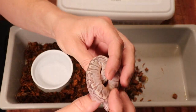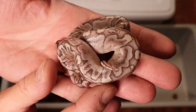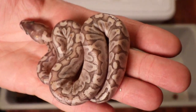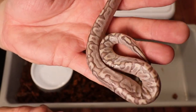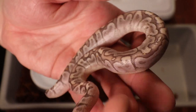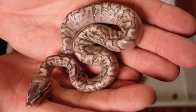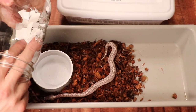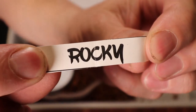Alright, so here is the last bamboo of the clutch. Take a look at this one. This one seems like it has a little more pattern on the top, not quite as much of a pattern on the sides. And I'd say bamboos are pretty much like snowflakes. You'll really never see two bamboos exactly the same. As a matter of fact, last year I did an episode, a video, where I lined up all my bamboos. I think I had like 20 or 25 bamboos, and it was amazing how different they were from one snake to another. It was pretty incredible. This is a really good looking snake. So let's get a name for this guy. Alright, this one is Rocky.